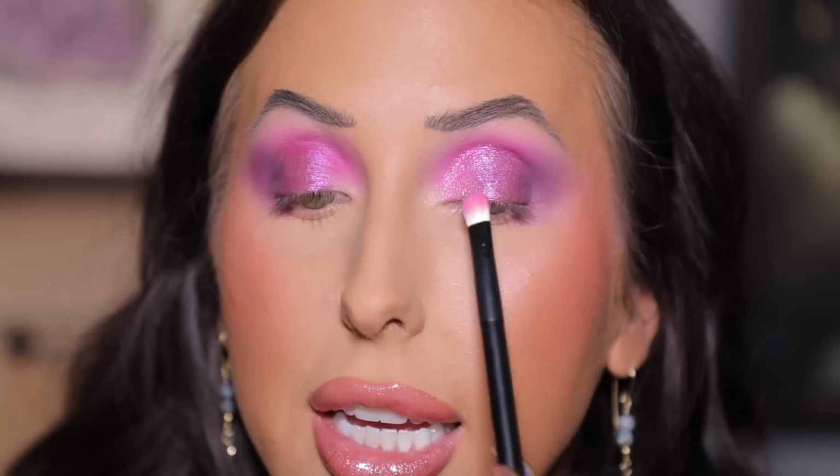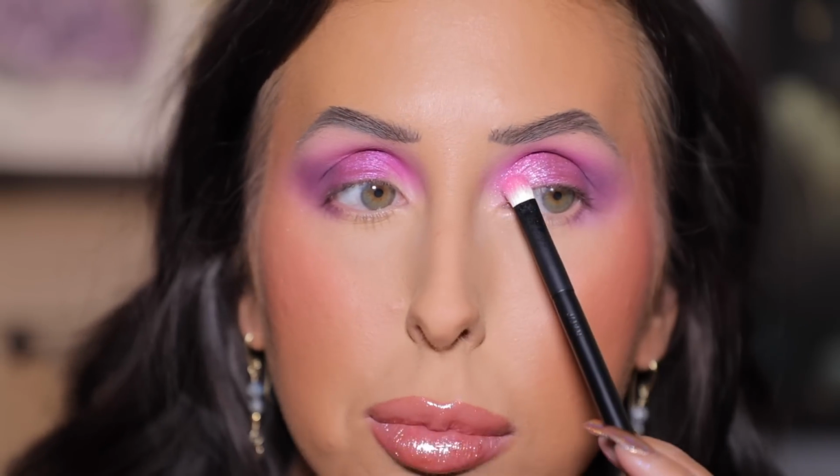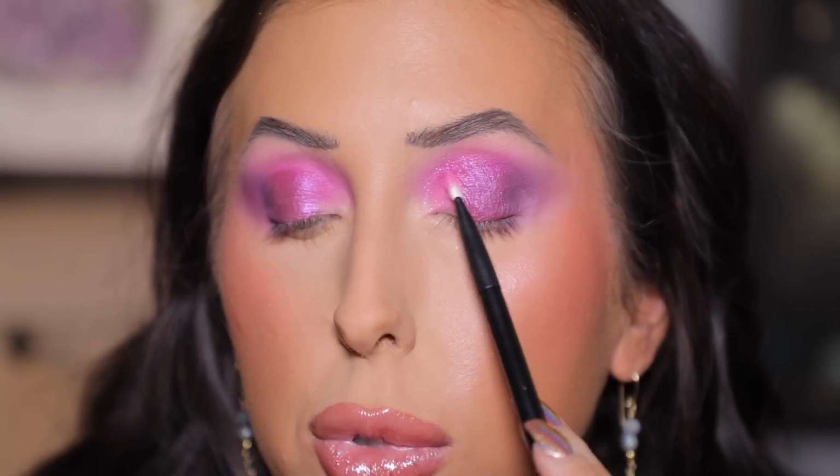Now, depending on your eye shape, you can totally do this look. Just bring your shimmers up higher if you want to, or keep them a little lower if you want to. Don't take your mattes up as high. Take them up higher. Don't feel like you have to keep your shimmers so low if you don't want to. I'm bringing this shimmer all the way up here because I want to be able to see it today. As I go about my day, I want to be able to see this color. So I'm bringing it up way high.